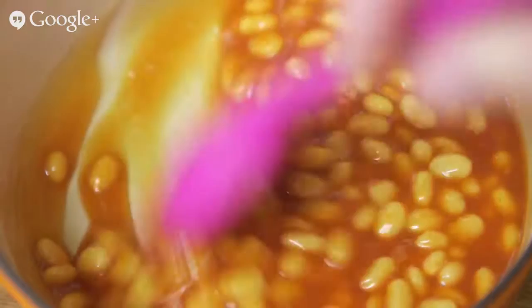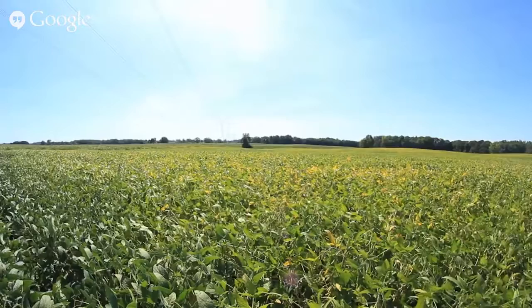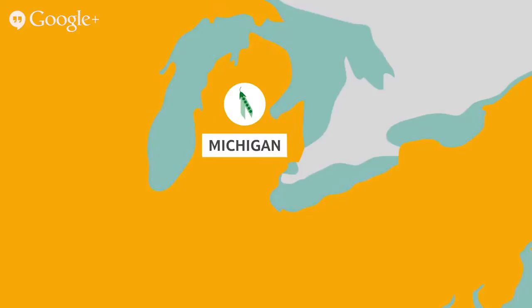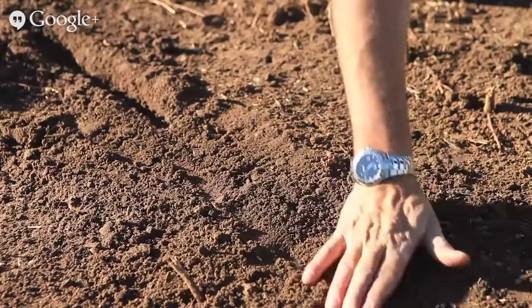The beans used to make baked beans are called haricot beans. They are part of the common bean family. Haricots don't grow on a giant beanstalk like in fairy tales. They grow close to the ground. The best quality beans for baked beans come from Michigan, in the United States of America. The farmer plants the beans in springtime, in the month of May, which is when the soil is nice and warm, because this is how the bean plants like it.